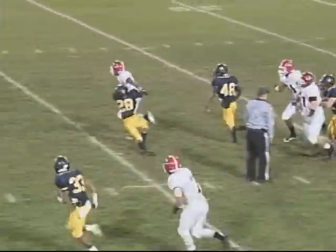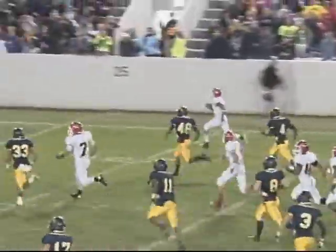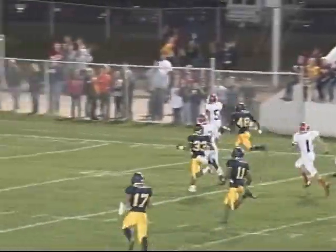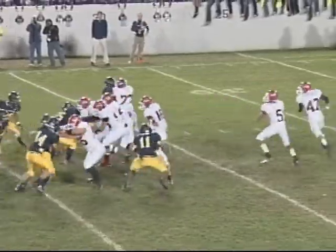Mark Chapman. Stiff arm. Here goes the magic man. Pass midfield now, 40, 35. You're not catching him. They do believe in magic.